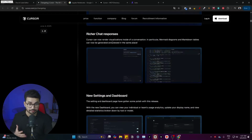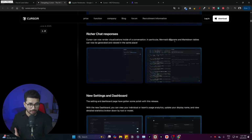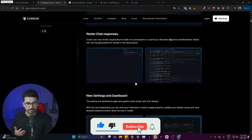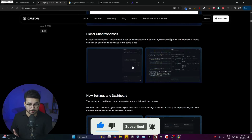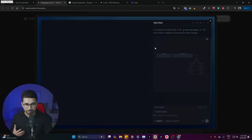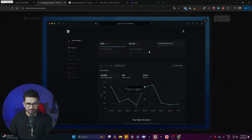Also, Cursor can now render visualizations inside of a conversation. In particular, diagrams and markdown tables can now be generated and viewed in the same place. So now Cursor can actually generate, much like a lot of other AI code editors, something like data visualizations. Cursor can also create diagrams now for better clarity about your project, something like these diagrams. Also, there is an updated dashboard as well. They have redesigned their entire dashboard. So now we can analyze all of the stats and everything in a clearer way, but this is a complete redesign of the dashboard.